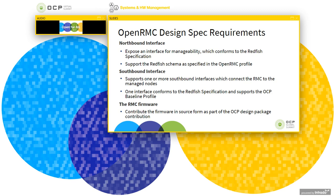And then lastly is the most important statement, which is the bundling concept of contributing the firmware in source form as part of the OCP design package. So leveraging on top of the fact that OCP accepts design packages of hardware, generally the statement within manageability is that you deliver the binary images. In this particular case, for an OpenRMC platform, you would deliver the source code, and that would all be placed in the repository. We thought about referencing the company's repository, but the OCP repository allows a more persistent place which doesn't move, so we would just place that firmware source there.